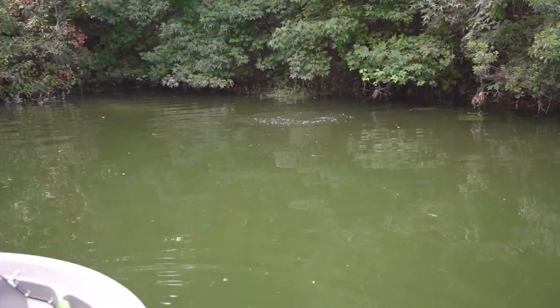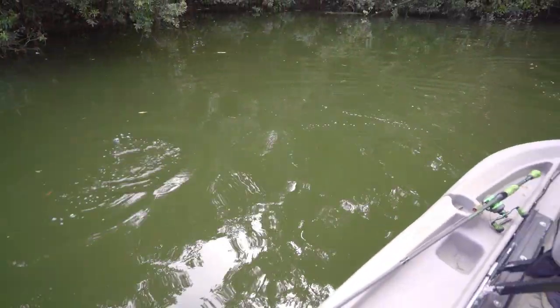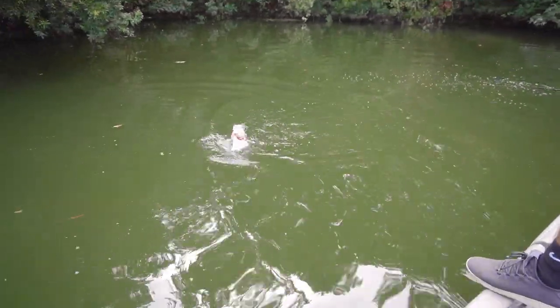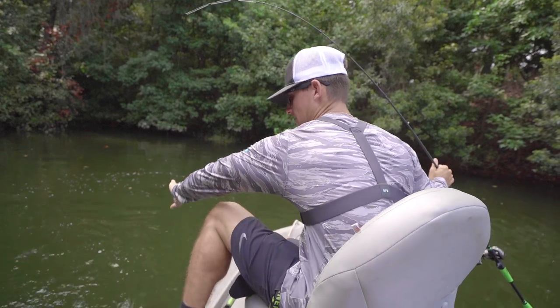That's a good one. Not a big one, but it's a good one. Dude, the bite's so soft, man. I can't even explain it. We actually just came back to the spot where I caught that 4 or 5 pounder, because I was like, there has to be more than one fish.